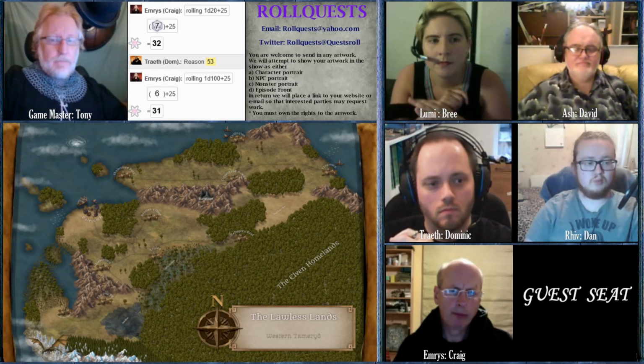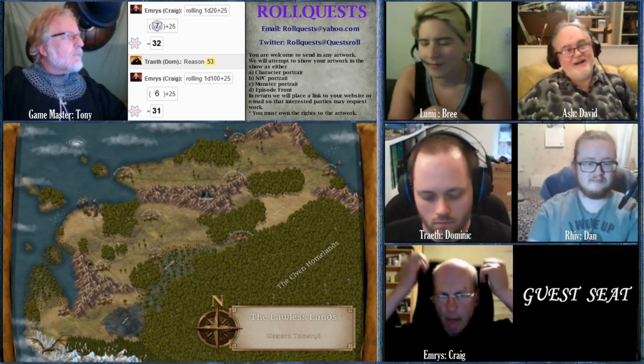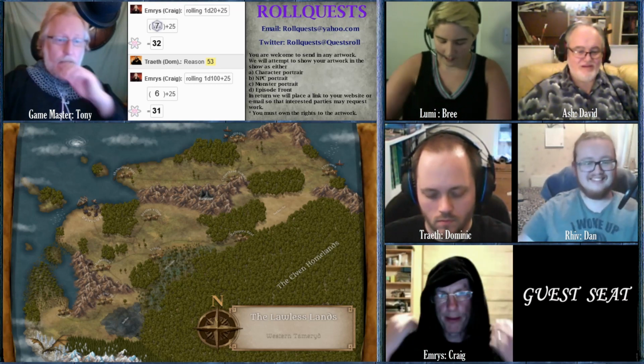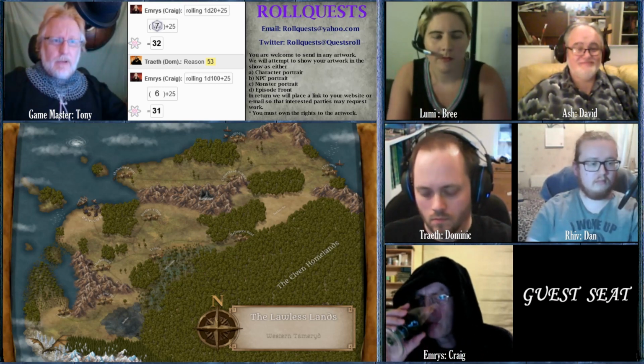It started to rain, by the way. I'll put some of the helmet up. Yeah, you reshift some of your armor plates very strangely to give you a better head covering.